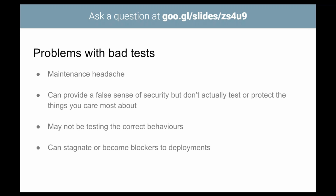As I said, genuinely, having bad tests is worse than having no tests because they provide you with a false sense of security. But if they don't test or protect the things you care most about, then you think you're safe, but you're not. Of course, you may just be testing the wrong behavior.